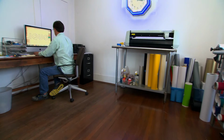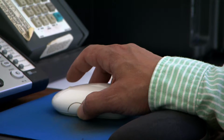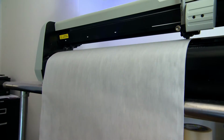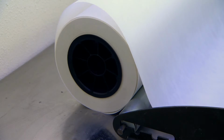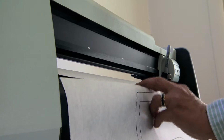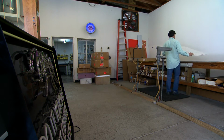It usually starts with a conversation of what we're going to make. Then it goes from there to the computer, so you can see colors in the actual design in real time. After that design's finalized, we print out a full-scale pattern in reverse, because that's how neon is made, with the flat side down on the table.